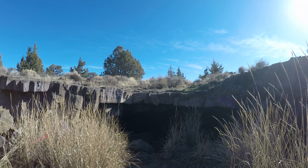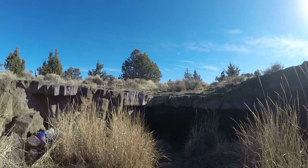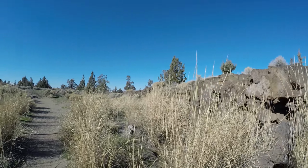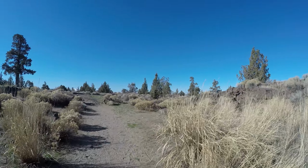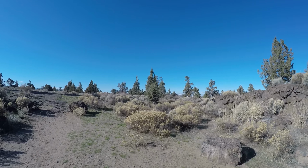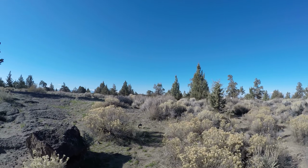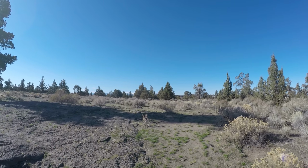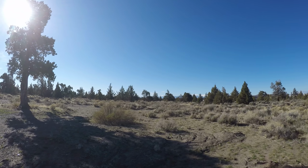See, it's already getting shady from the sun being so far south. Later in the day, I'm looking west now, so the sun sets later, there'll be more light going to that entrance. I'm not going to wait around, I gotta go somewhere else. A little bit winded just from crawling around in there. I think that's Mount Bachelor straight ahead. Not sure.